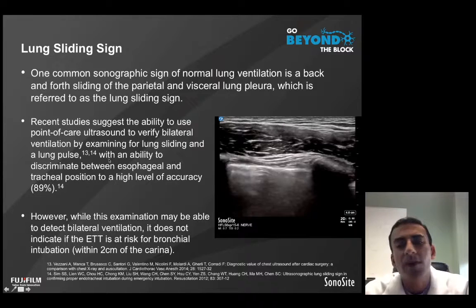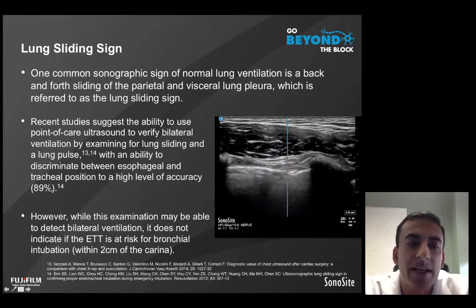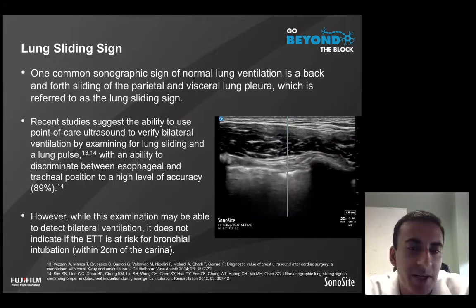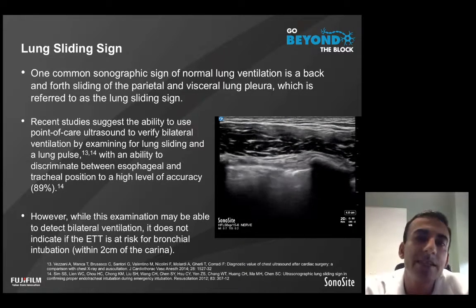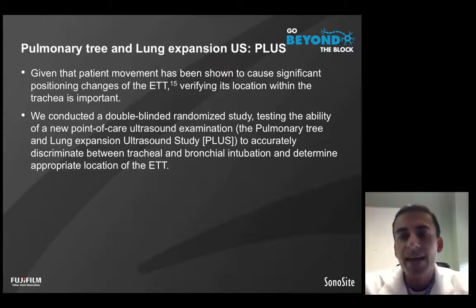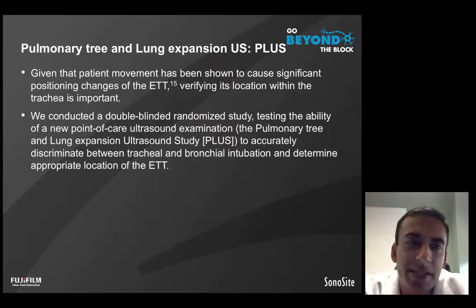However, while this technique has been demonstrated to potentially detect appropriate aeration to one side versus not receiving aeration, meaning esophageal intubation, reported here at 89%, looking only at the lung sliding sign would not help identify if the endotracheal tube is at risk for a bronchial intubation, i.e. is the endotracheal tube too close to the carina. From that standpoint, we designed a second component of our ultrasound examination. We abbreviated our examination the PLUS examination, standing for pulmonary and lung expansion ultrasound.